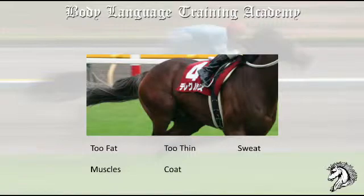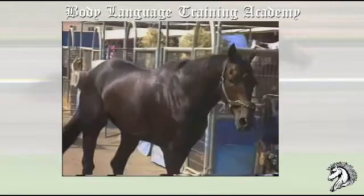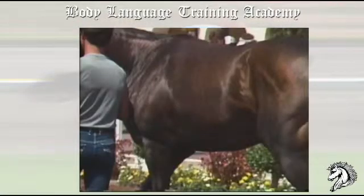A horse's coat is a true indicator of a horse's health. A healthy horse will shine, even on a cloudy, overcast day. He will sparkle. He will also be dappled. As you see here, dappling is the light spots that appear in the hide of the horse. They're actually in the horse's hide. These will only be seen if the horse is in very, very top condition.